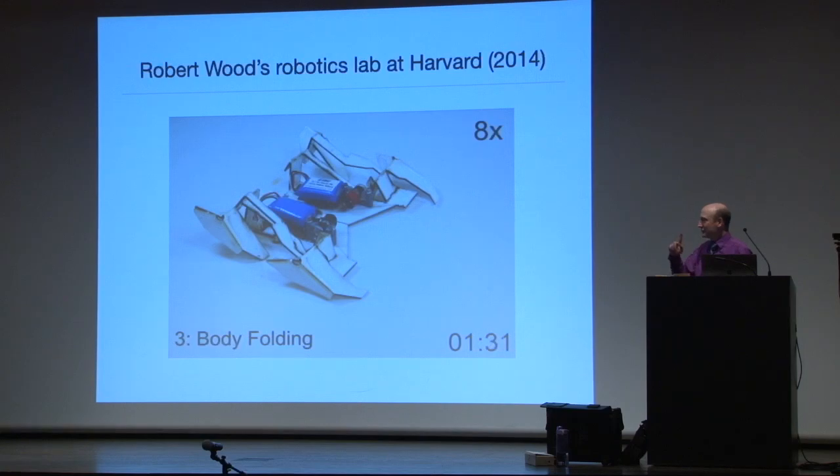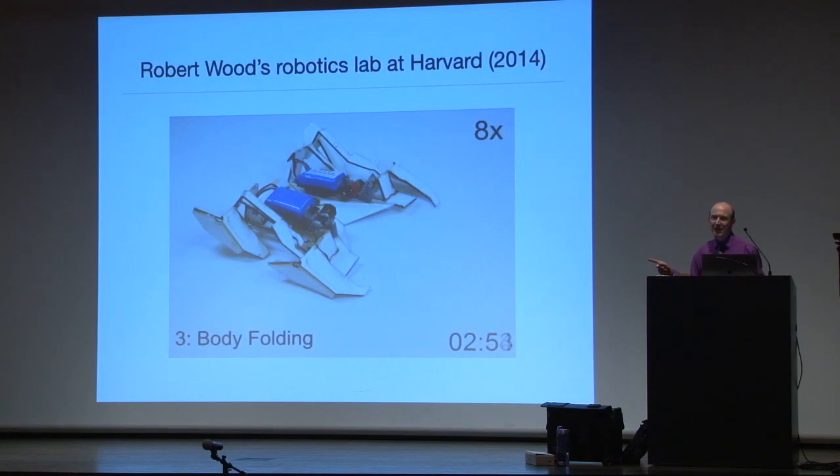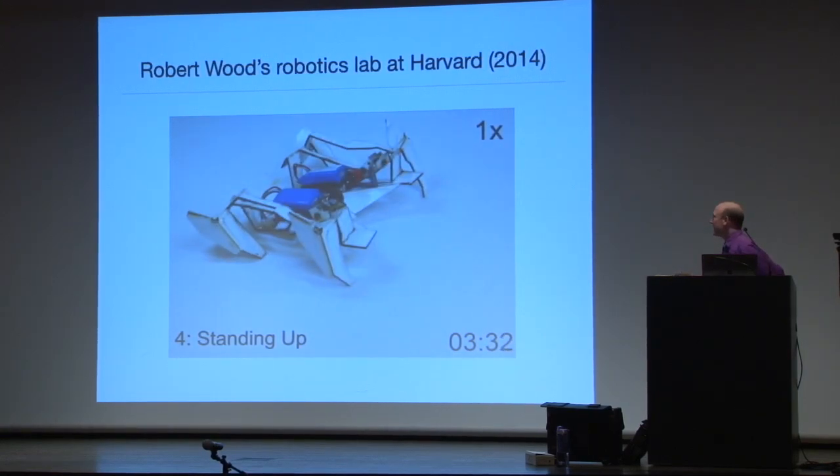I was working with people at the time who knew this Harvard group, the Robert Wood's Harvard group, and they said that because they're heating it up, most of the early versions of this video had it bursting into flames halfway through, because this was pretty hot. And so finally they got one that did not burst into flames, and that's the one they put on YouTube. So you've got to realize that whenever you see these kinds of things. But it's still pretty cool.